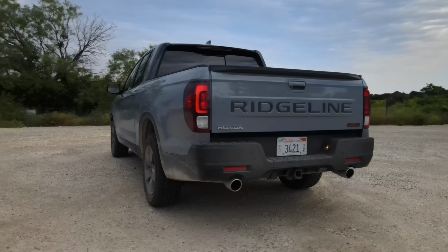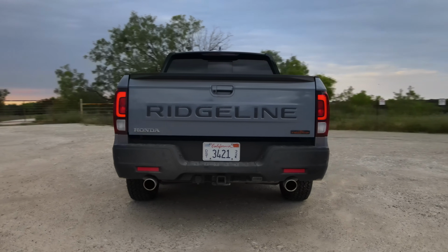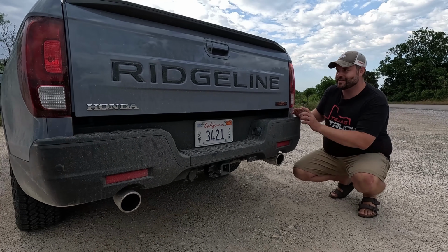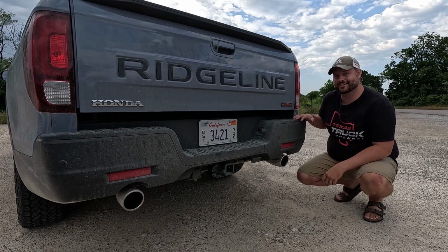All right, coming out of the back, same wheel and tire, same tail light, and most importantly to me, twin tips, baby. Why have a rip-roaring V6 and not let people know that it's not an EV? This looks trucky right here. This looks trucky. The big block letters, that's the $250 option, which I would probably get. Honestly, I think it looks really cool.